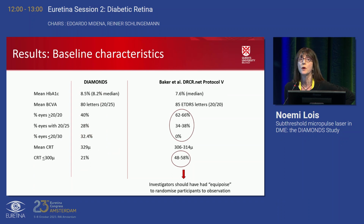Just preempting a question that I usually get when I present DIAMONDS: how do the population differ to that published by the DRCR network in Protocol B, where they were different? You know, these patients had poorly controlled diabetes, had reduced vision. As you can see, we have a small percentage of people with 20/25 vision, whereas that was higher in the Protocol B. And the central retinal thickness was thicker in DIAMONDS compared to Protocol B.